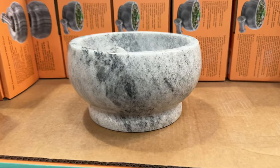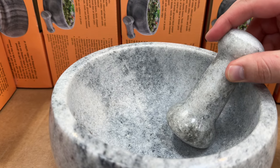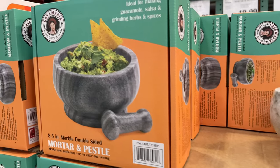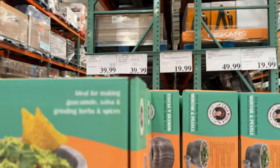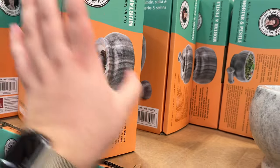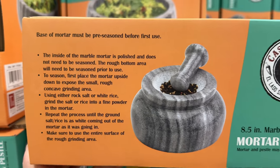Also $20, this 8.5-inch marble mortar and pestle made by Casa Maria has a 5.9-inch cup capacity. Perfect for making homemade guacamole and salsa. I love how each bowl is unique due to the marble coloring and veining. Tips are included on how to season and clean. It's also double-sided, so you can flip it over to grind up herbs and spices.